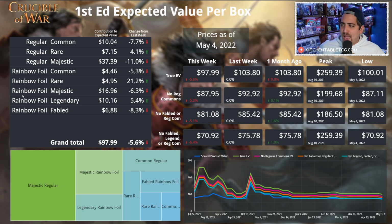If you're going to open up 10 boxes, your average price could be $81, but if you're just opening up one box, you're not going to hit a Legendary or a Fable, which is pretty common in Crucible. Remember, the pull rate for the Fable or for the Legendary is like 1 in 10 boxes in this set. You're sitting around $71 if you're opening up boxes. So if you're going to open up 40 of them. Your Majestics were down 6%. Your regular Majestics were down 11%. So, all right, everyone, that is your EV for Crucible of War.